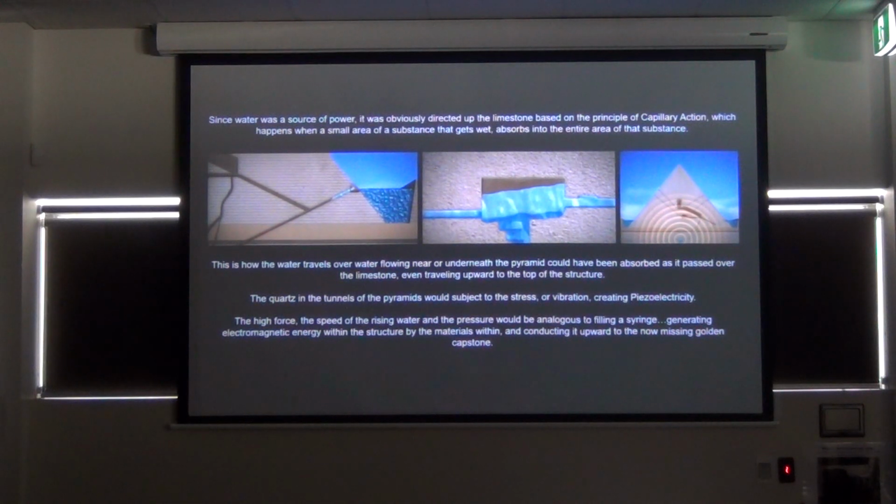So since water was a source of power, it was obviously directed up the limestone based on the principle of capillary action, which happens when a small area of a substance gets wet and absorbs into the entire area of that substance. This is how the water travels. Water flowing near or underneath the pyramid could have been absorbed, and as it passes over the limestone, even travel upward to the top of the structure.